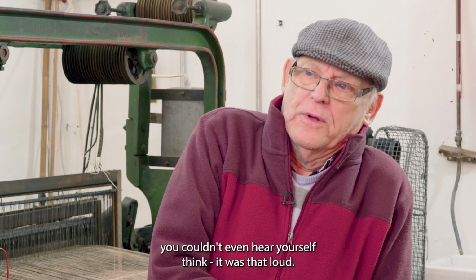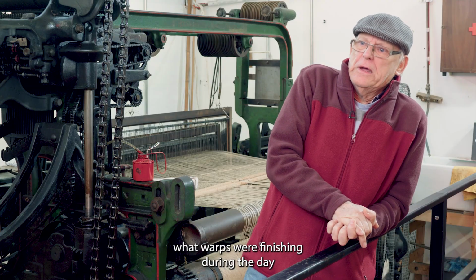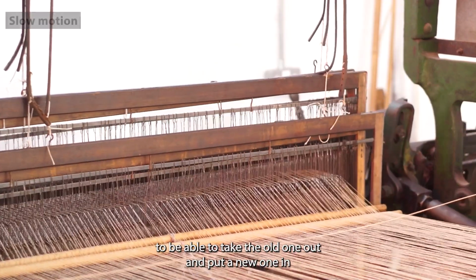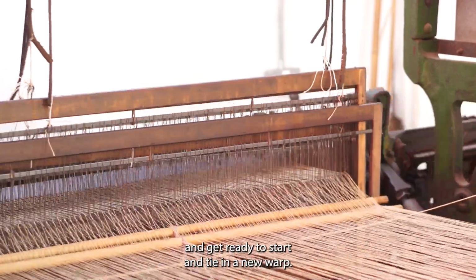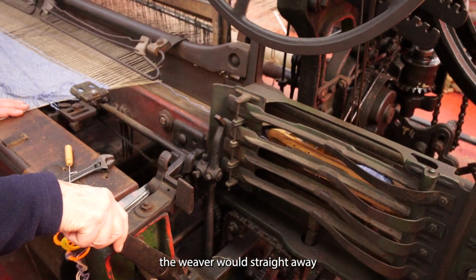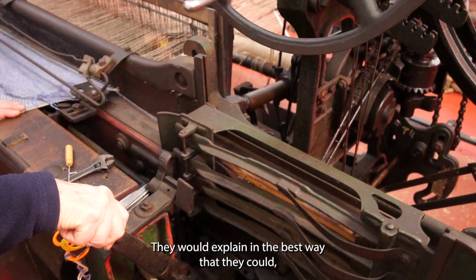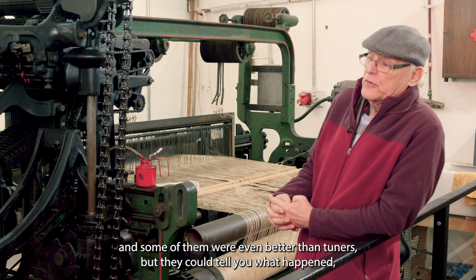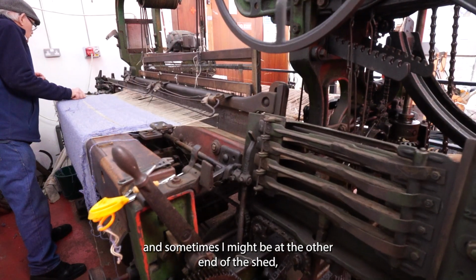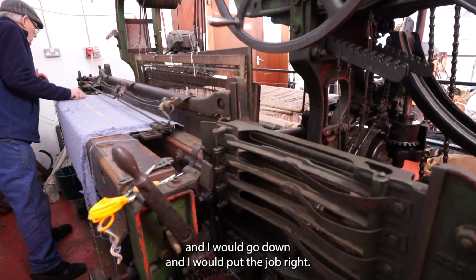It was that loud. So then you went round all the looms to find out what warps were finishing during the day, so that I knew what new warps to put in position to be able to take the old one out and put a new one in and get ready to start and tie in a new warp. If a loom had gone wrong, the weaver would straight away come and look for a tuner to come and put it right. They would explain in the best way that they could, and some of them were even better than tuners, but they could tell you what happened, what was needed, and sometimes I might be at the other end of the shed. I'd pick up the appropriate tools and I'd go down and I would put the job right.